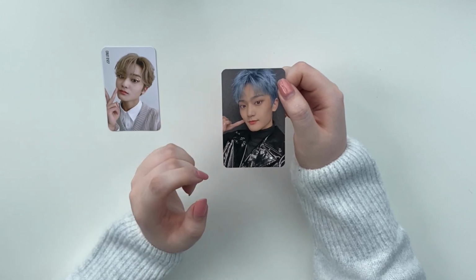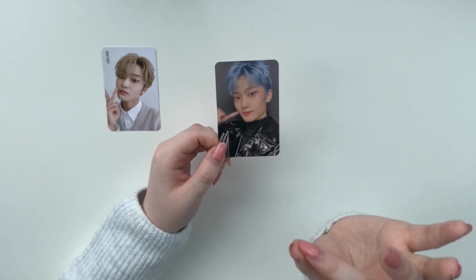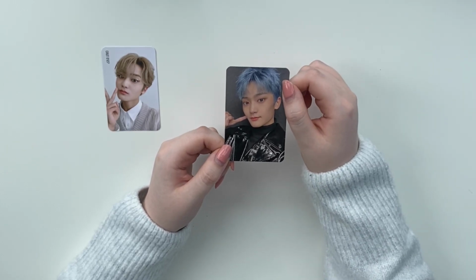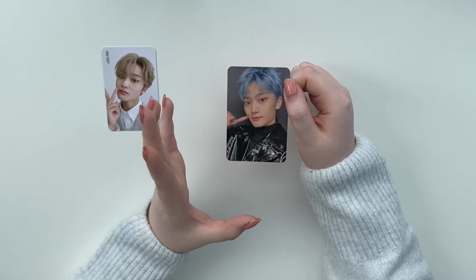I swear, My Turn was his era. He looked amazing. His hair was the most beautiful shade of blue, and he rocked it for so long. It was so good. His makeup looks wonderful. He's not washed out at all. It's just wow. The cheek poke.